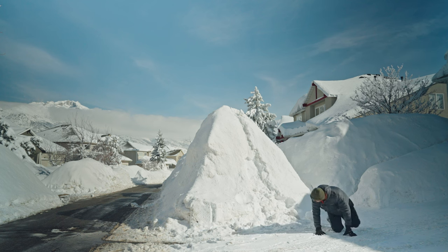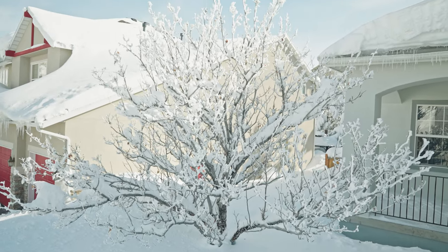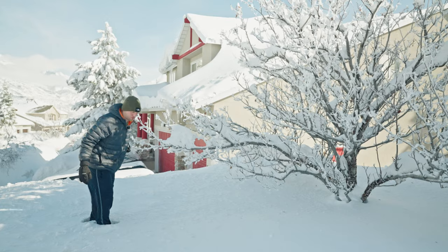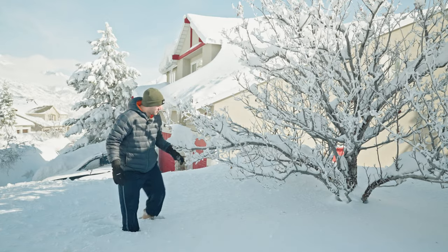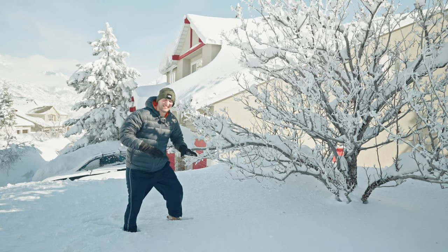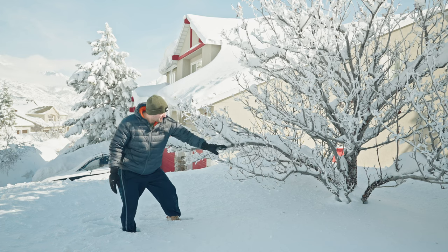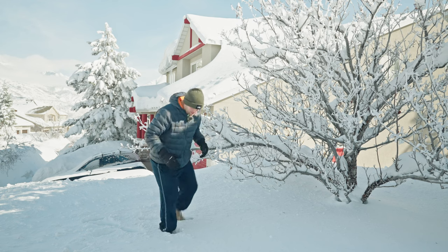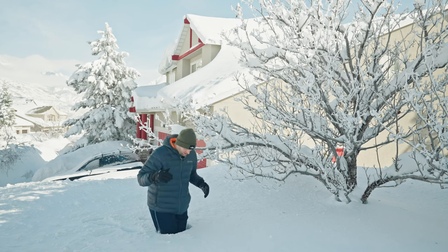Oh my gosh. So I'm like inside my tree. So bear in mind, this tree right now, where I'm standing, is like 6 feet, 7 feet above the ground. This is where the branches start, like 5.5 feet off the ground. So it's like, now if I can break through the, oh my word.